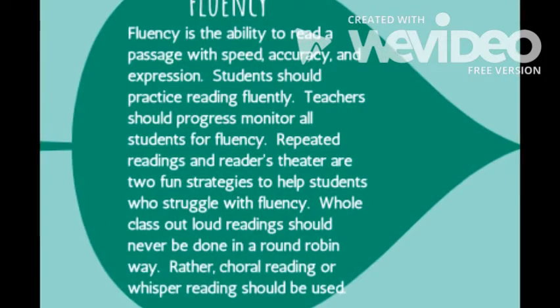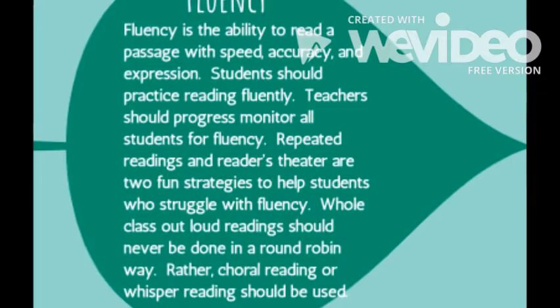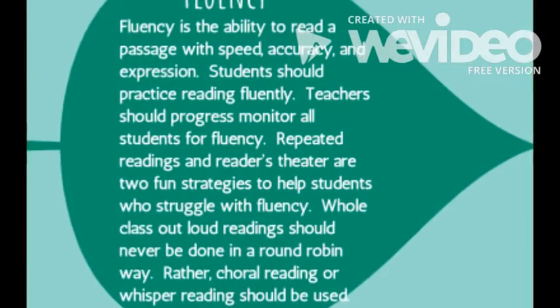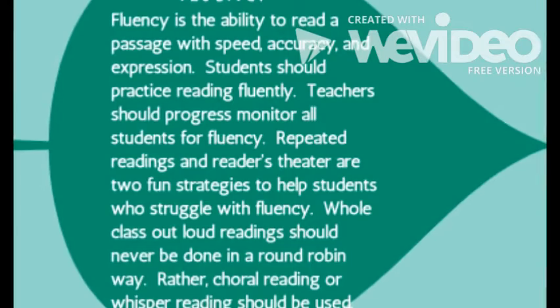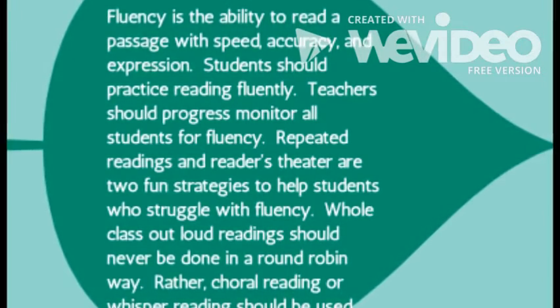Whole class read out loud readings, such as round robin reading, should never be done. Instead, choral reading, whisper reading, or echo reading should be used.